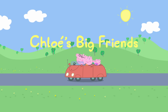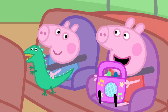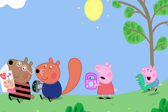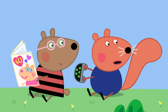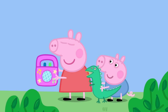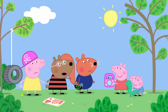Chloe's big friends. Peppa and her family are on their way to visit Cousin Chloe. I love playing with big Cousin Chloe. Chloe! Chloe! Oh, Chloe! Hi there. These are my friends, Simon Squirrel and Belinda Bear. You can call me Si. It's short for Simon. And I'm B. It's short for Belinda. I'm Peppa. We'll call you Pep. Oh, and this is George. We'll call you J.